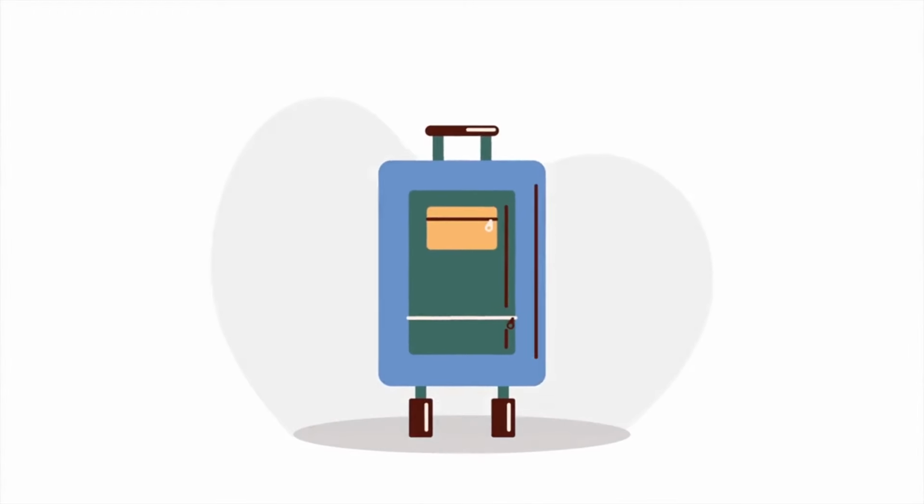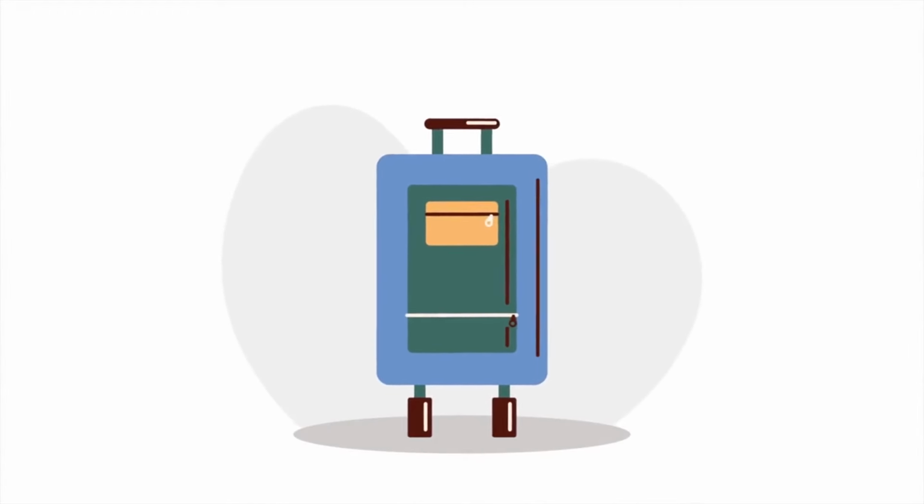Tightly rolled clothes also reduce the chances of creasing, which means you can pull them out ready to wear when you arrive. You can also roll smaller items like socks and underwear, making the best use of every inch in your bag.